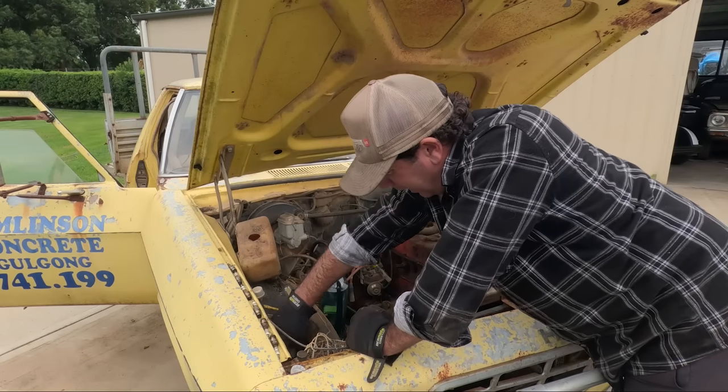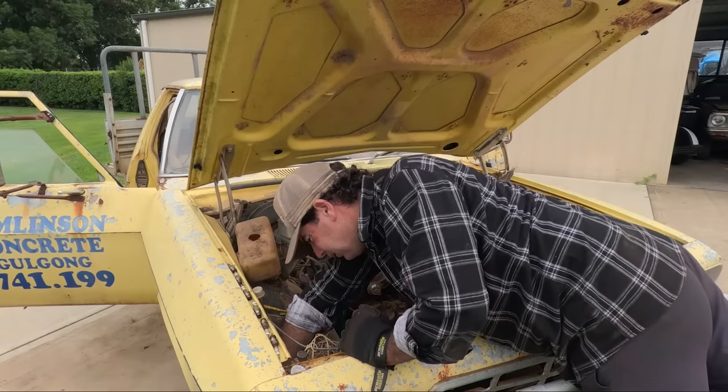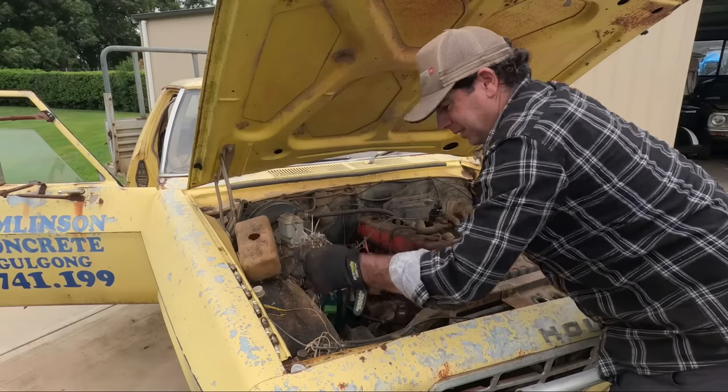Oh, and an old rag underneath it, just to trap the moisture and goodness in.